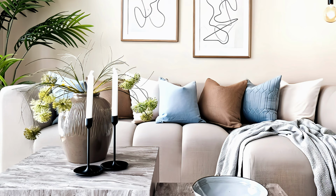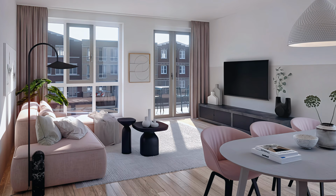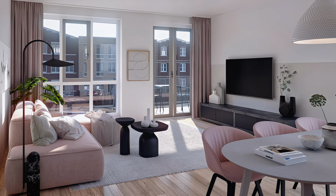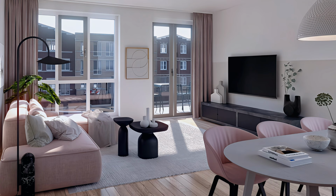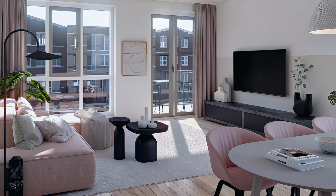The last presented design idea is this charming apartment with cozy living room. The room exudes a sense of modern elegance and comfort. The color palette leans towards soft and soothing tones, creating a cozy ambience. Positioned near the large window, the plush sofa in a soft pink color invites relaxation.